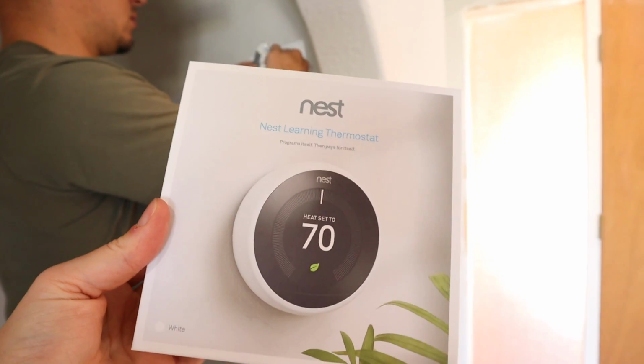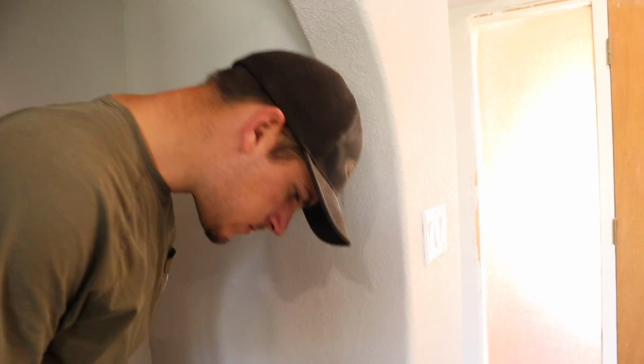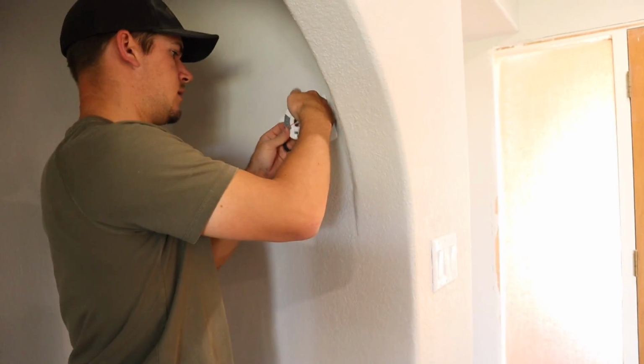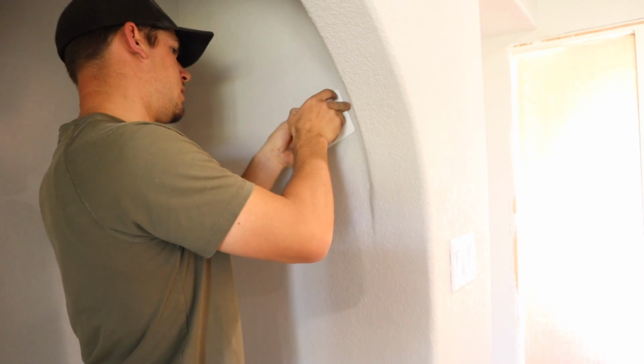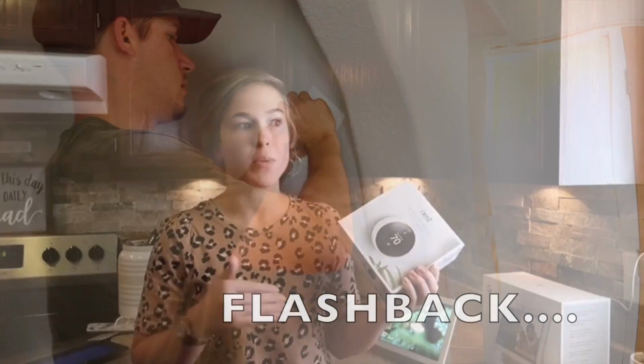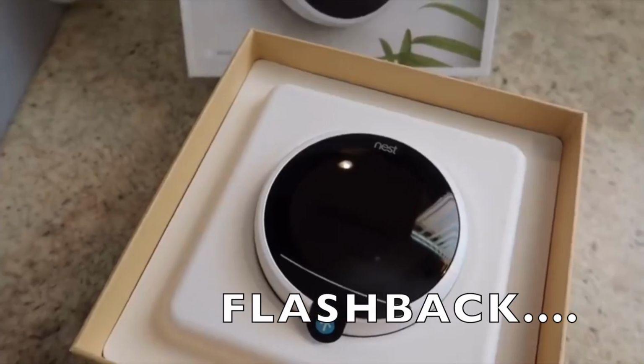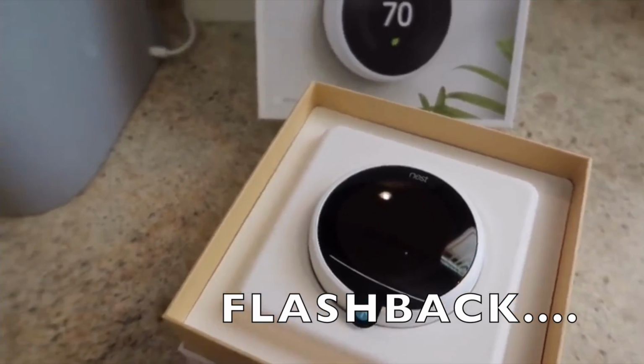Jalen is now installing my Nest Learning thermostat. I got this last summer, like end of summer. If you guys have been watching for a while, I talked about it in a video then. And now we are finally getting to install it on the wall here in the new house. But we will definitely be installing this in our future house that we build or buy. It's always been my dream to have one of these Nest thermostats in our house.